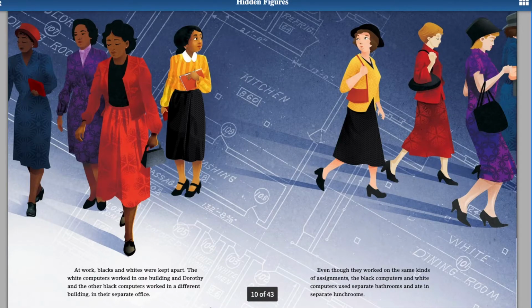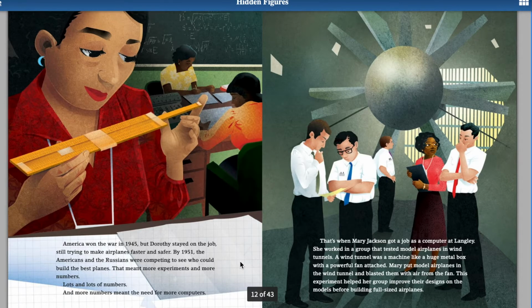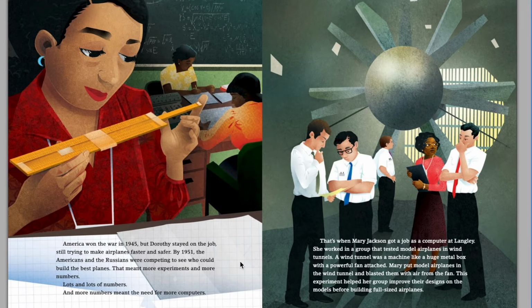At work, blacks and whites were kept apart. The white computers worked in one building, and Dorothy and the other black computers worked in a different building in their separate office. Even though they worked on the same kinds of assignments, the black computers and white computers used separate bathrooms and ate in separate lunchrooms. America won the war in 1945, but Dorothy stayed on the job, still trying to make airplanes faster and safer.